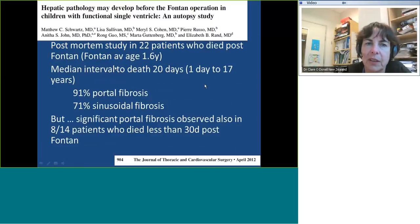So this is a post-mortem study of patients who died post-Fontan, and you can see very young Fontans. Mean interval to death was 20 days, so these are patients who had Fontan at a young age and they died often very early, and many of those patients already had fibrosis, including some who died less than 30 days post-Fontan. So that raised the issue of whether some of this liver stuff even pops up before the Fontan.